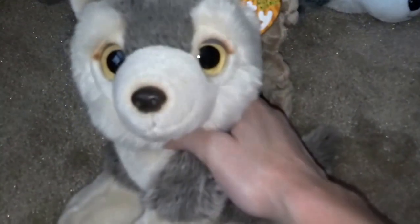So now here is like all the wolves and huskies. This one is the Ty Wild Wild Best Rocky Wolf. This is the other Ty Rocky Wolf, but this is a classic. So they're pretty much the same, but kind of different. This one is a Bright Eyes, the Petting Zoo Howling Coyote. I also have a wolf, but I'll get to that.